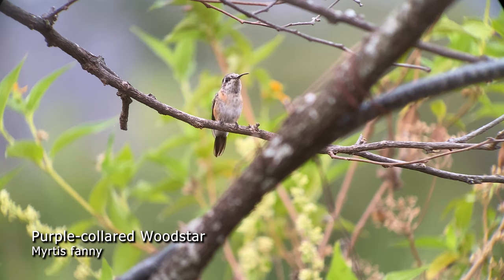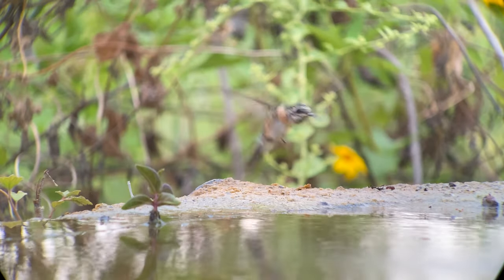A juvenile male purple-collared woodstar also had lots of fun in the bath.